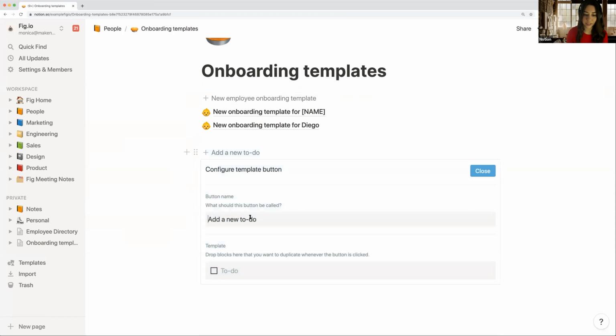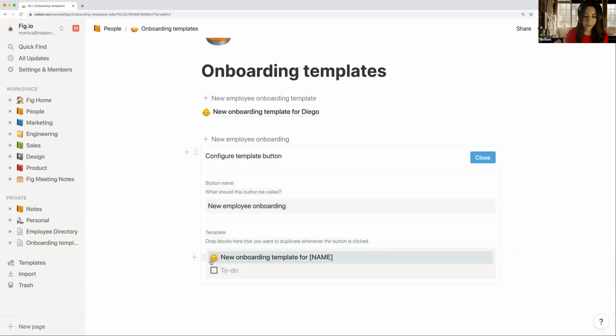It's asking you, what do we name this button? So I'm going to name this button, as I mentioned, new employee onboarding. So that's the name of the button. You can see the preview right here. And then it says to drop any blocks that you want to be duplicated whenever the button is clicked. So I want that page, that entire board, to be duplicated whenever it's clicked. So I'm going to grab the board and I'm going to move it in here. Just going to delete this to-do item. And this is what should be populated each time the button is clicked. So I'll click close because I have configured this the way that I like.